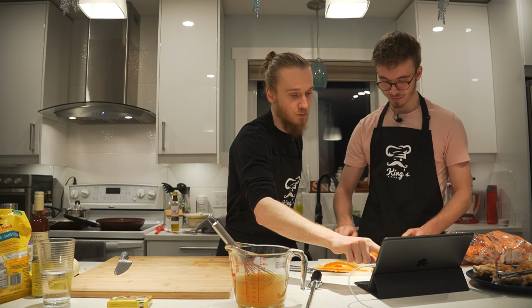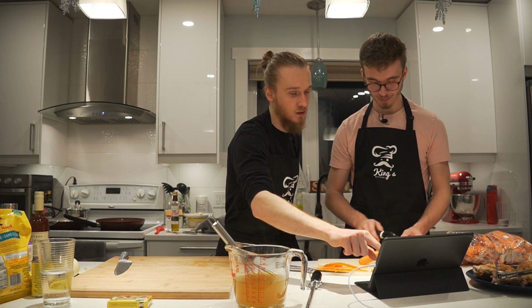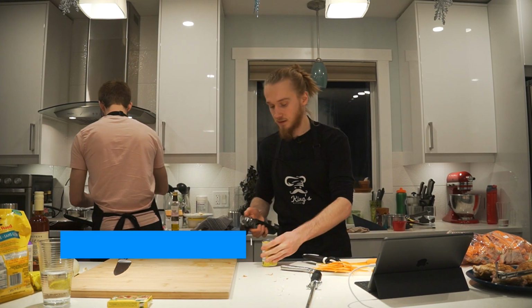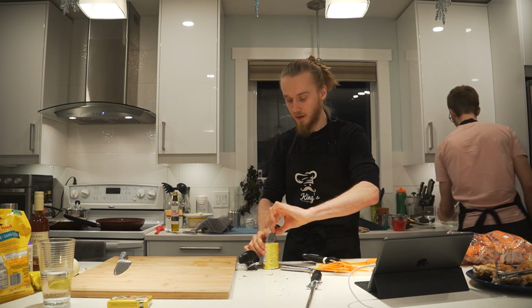Pour in the red wine, chicken broth, tomato paste, thyme, and bay leaf. Bring to a boil and then reduce the heat to low and simmer for 30 minutes. So, red wine, chicken broth, tomato paste. Jackson, you can keep doing that and I'll do this. Or do you want to pour it in? Yeah. 2 cups of chicken broth with the onions. 2 tablespoons of tomato paste.